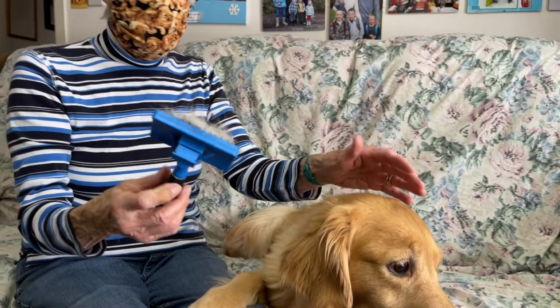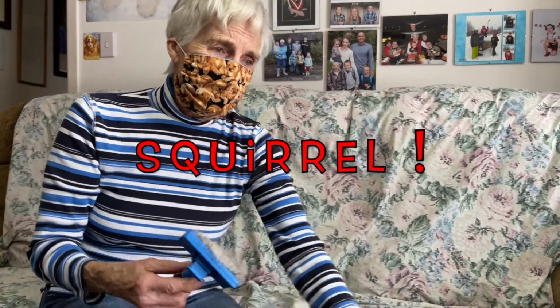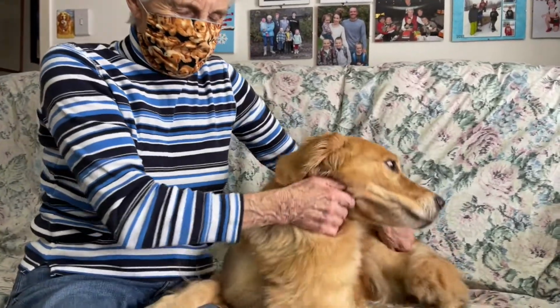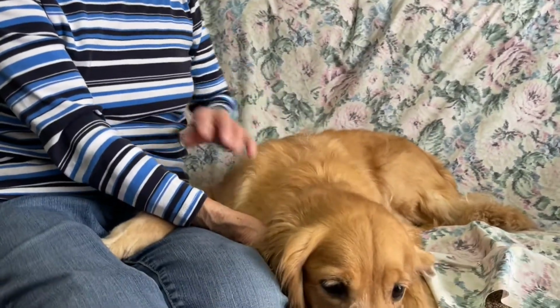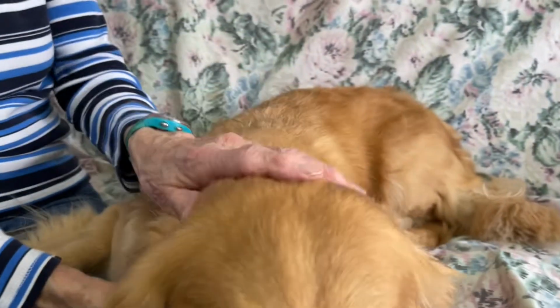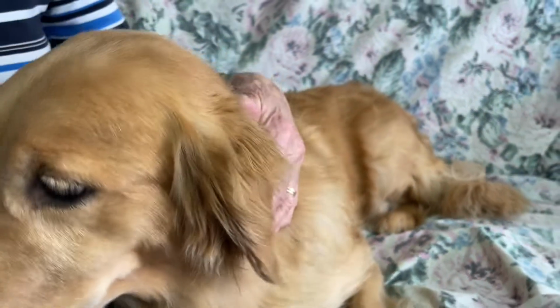The Goldens have two coats. They have a very thick undercoat, and the top, Lark, she saw a squirrel. Lark, they have a top coat which is longer, but the undercoat keeps them warm in the winter and cool in the summer. So they lose all that and some of the top coat, and then they grow it in again. So I use this, as I said, that brush.